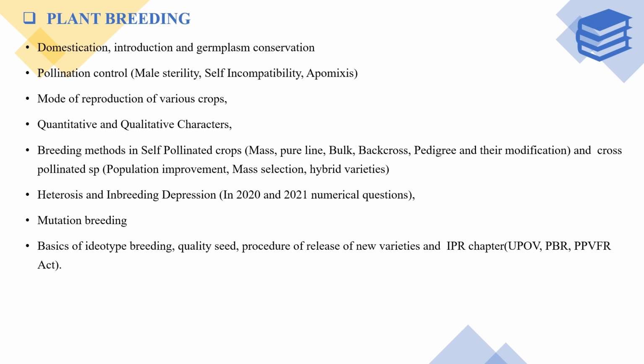And in the last of BD Singh, there are some important chapters like quality seed. Read this chapter thoroughly because it's important for seed technology also. And there is one chapter about the procedure of release of new varieties and also the IPR chapter. And the IPR chapter is very important and you have to focus on UPOV, PBR and PPV&FR Act like this.